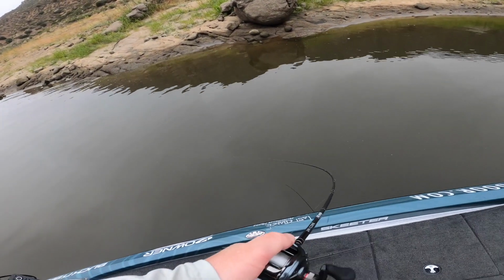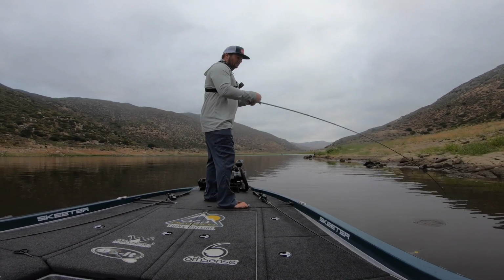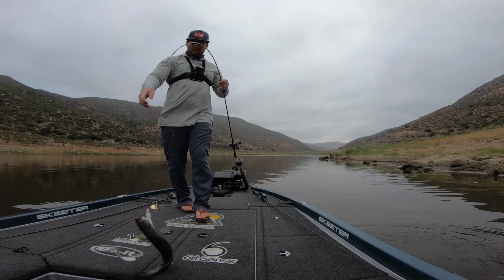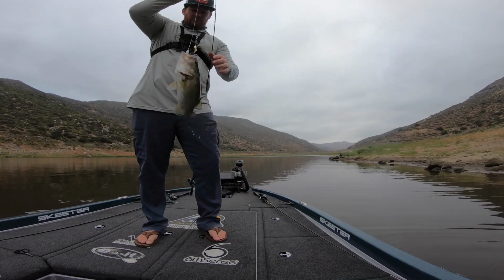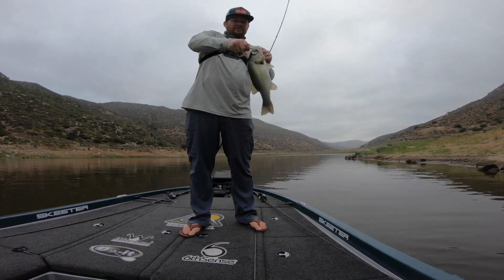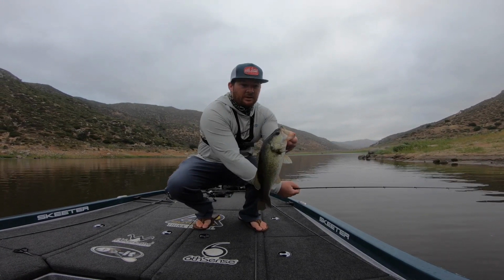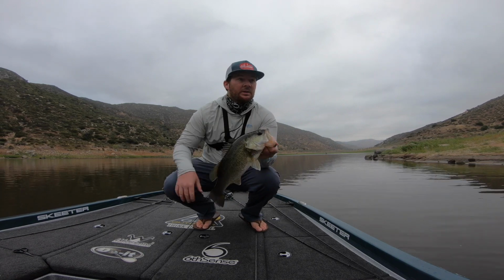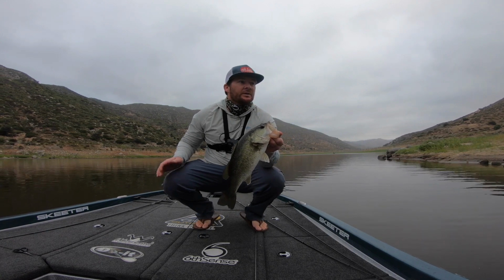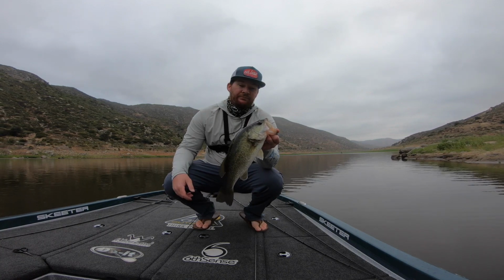There's one. There's another one. Stay on. Damn, this guy's pissed. There we go. Not a very big one, but got another one on the buzzy. Little guy, but fun. Just bringing this thing right across the edge of the cover, right along the bank as best as I can. These fish are blowing up on these up shallow, and just trying to bring that buzzbait as close as I can to it, and they're eating it. Pretty fun.